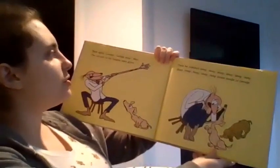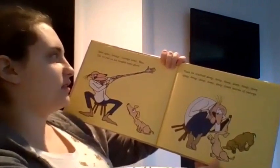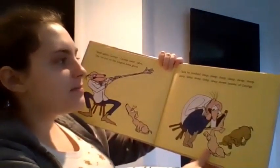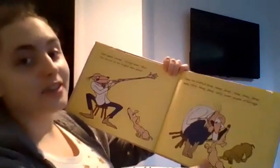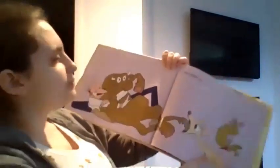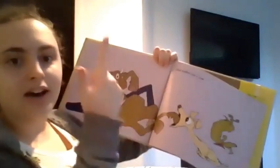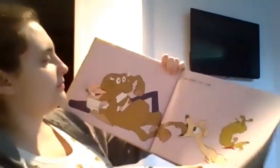Bark again, George. George went moo. The vet put on his longest latex glove. Look at how long that is. Then he reached deep, deep, deep, deep down inside George. That's really deep. I wonder what he'll find this time. And pulled out a cow. Whoa, George had a cat, a pig, a duck, and a cow inside of him. That's a lot of animals.